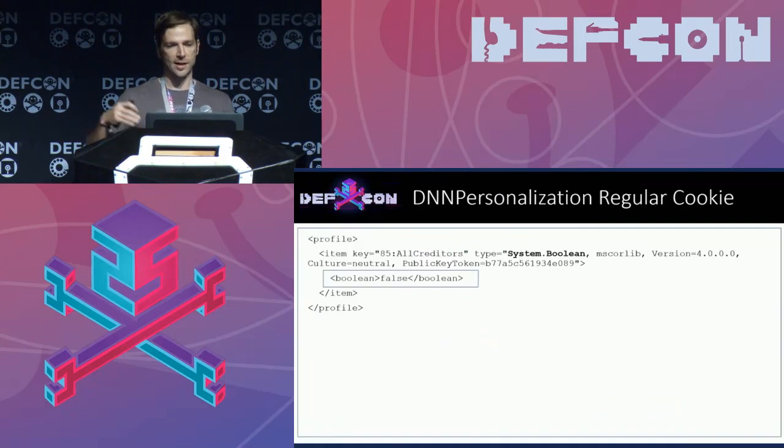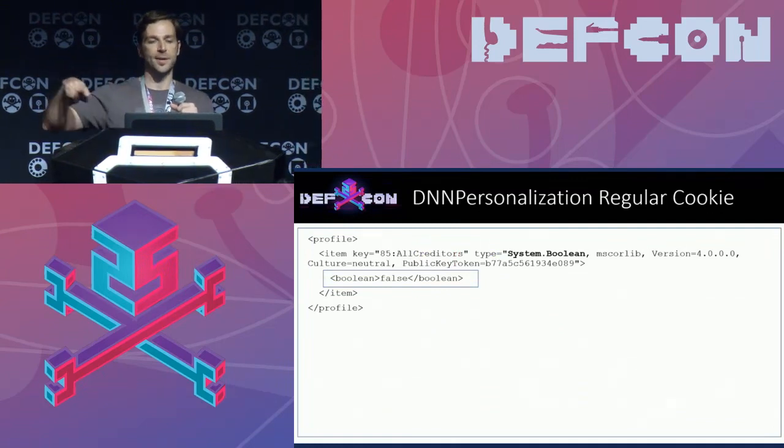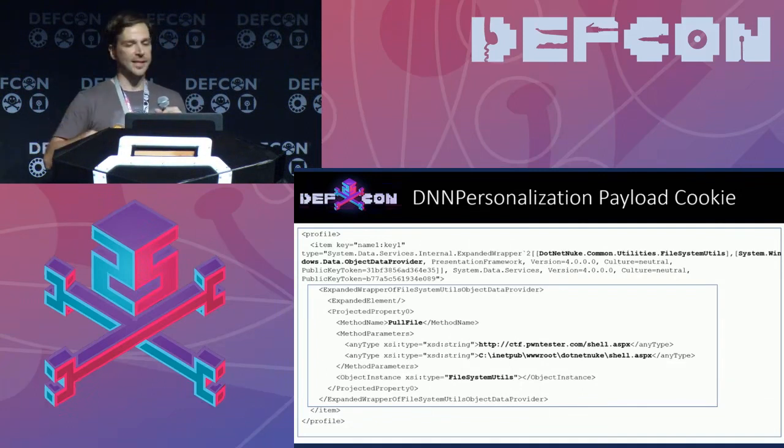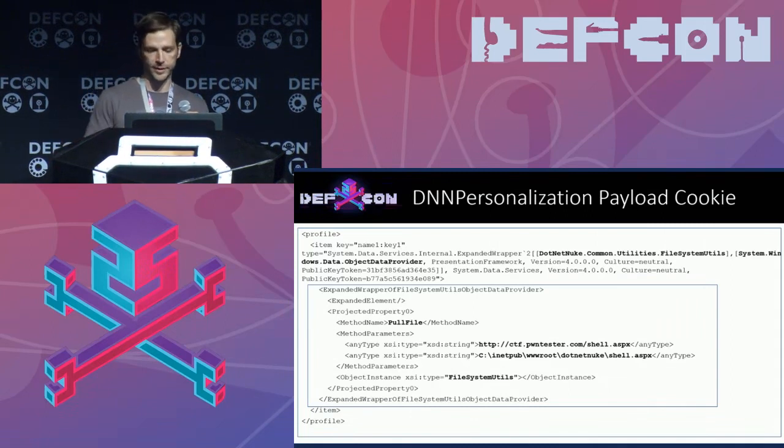So this is what a DNN personalization cookie looks like in a real DNN application. As you can see here, it contains the type, and then the inner blue box is basically the payload for the XML serializer. And this is what our payload looks like. The expected type contains this parameterized type, which contains our runtime payload types. And then the inner blue box is our payload for the object data provider. In this case, instead of popping up a calculator, we are using the file system utils class in .NET Nuke to download our web shell and deploy it into the IIS root folder.